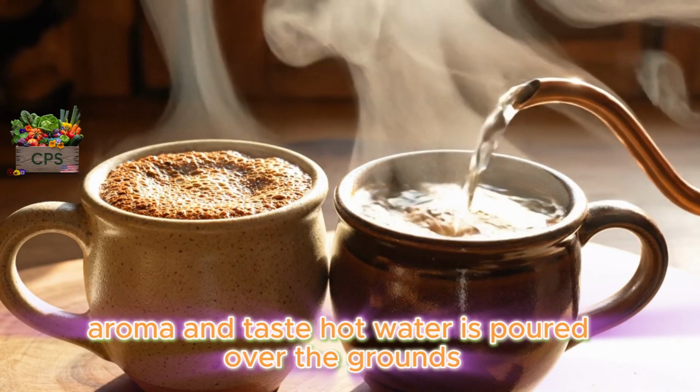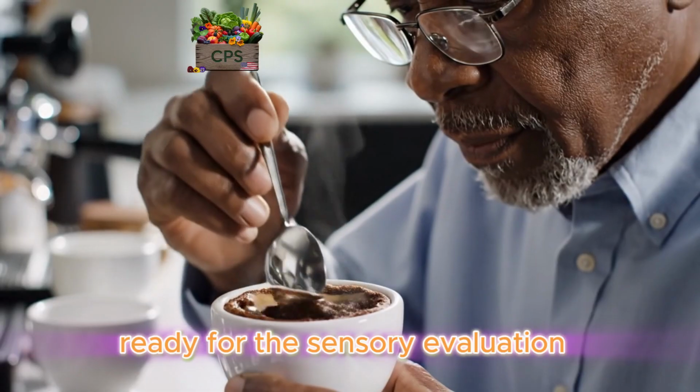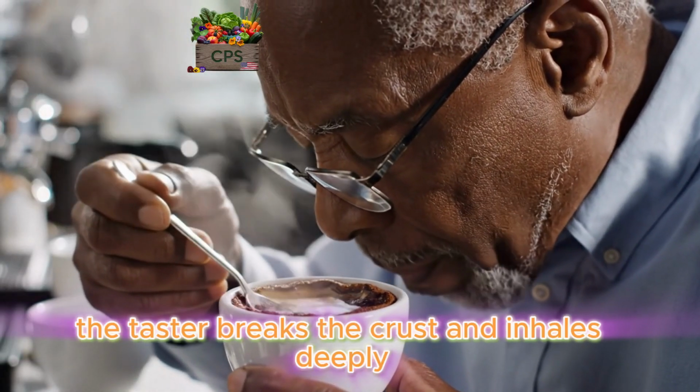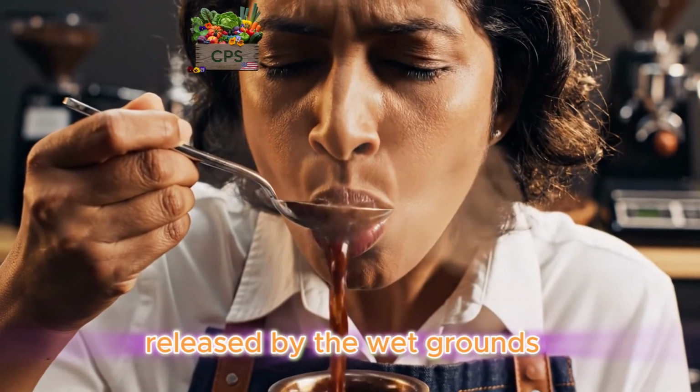Hot water is poured over the grounds, creating a crust that traps the aroma, ready for the sensory evaluation. The taster breaks the crust and inhales deeply, analyzing the complex fragrance notes released by the wet grounds.